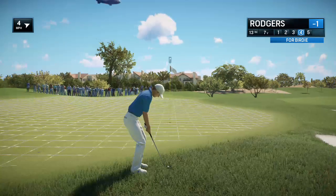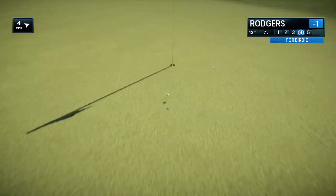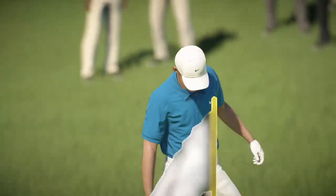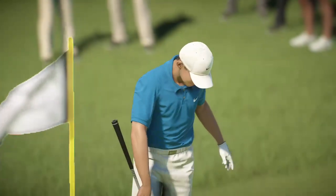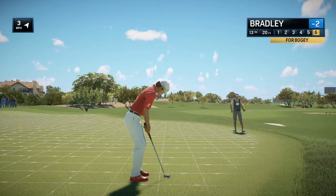Shot now from the rough. Frank, what's he facing? Well, the lie first and foremost. If it's sitting down, then obviously you're not going to get a very good contact. Nothing wrong with coming up a little bit short of the green. Problem is turning one mistake into another. Locked in on the read and the speed.